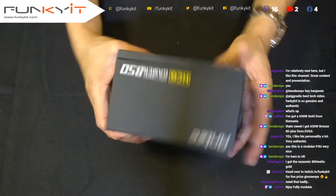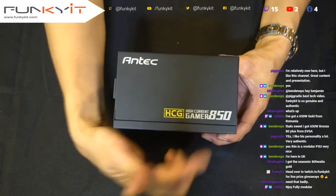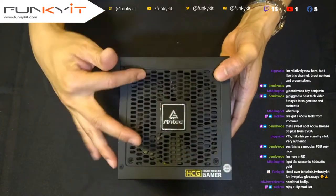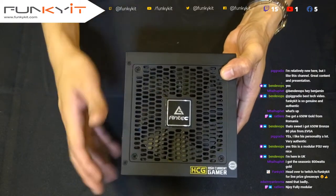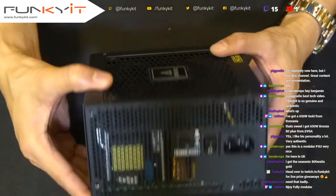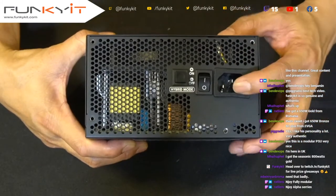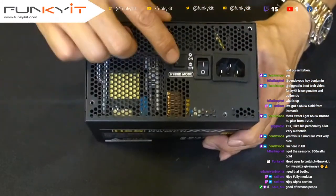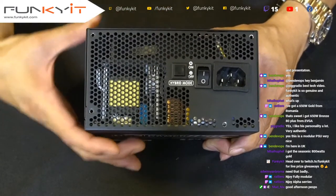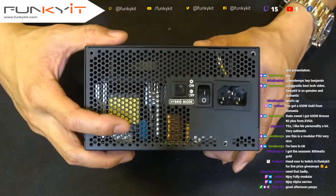On the side here, you have just a logo there with High Current Gamer 850 watt. On the side here, we've got the fan grille with the Antec sticker badge there. All right, so moving on to the power socket, we have your kettle lead there, which goes to the mains. There's the on-off switch, and also the hybrid mode, which allows you to have the system spin the fan constant or according to your power consumption.